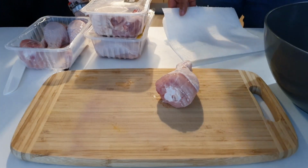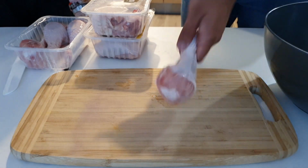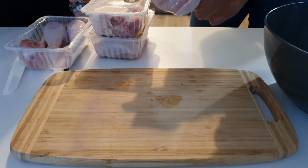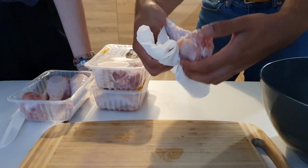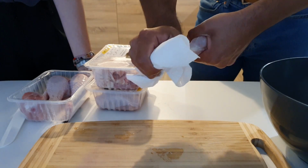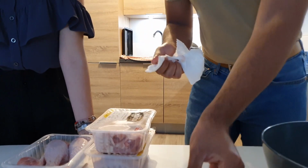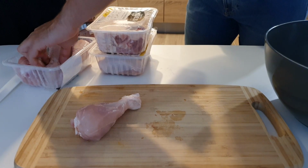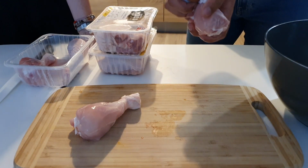My host dad in the US taught me this technique for taking the skin off chicken really easily. You grab a piece of paper towel and hold your piece of chicken, grab the skin with the paper towel, hold on to the flesh, and just rip it off like that. This is a pretty easy way to do it, because otherwise it's very slippery and you might not hold on to the skin. So that's what I'm gonna do to all the chicken pieces.